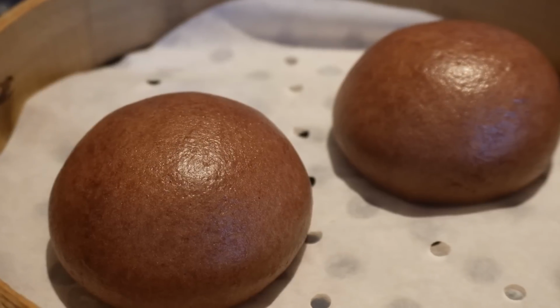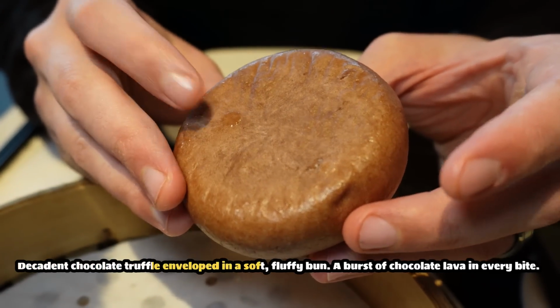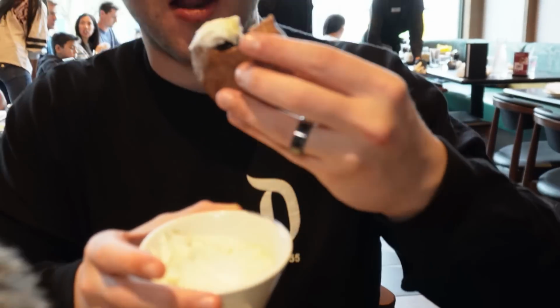I do. Right, so these are the steamed chocolate buns. Let's see, they're very big. Steamy. These are very hot too. Steam coming off that. All right, I'll try it with and without that little dipping sauce. They're really hot, but good. Let me get some of this sauce on here. I think that'll make it a little bit better.